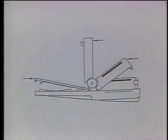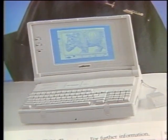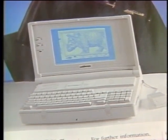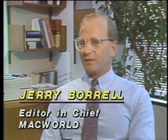Drawbacks include the machine's weight, an estimated 15 pounds, and its price, in the area of $6,500. But insiders expect it to be a popular and important new addition to the Macintosh line. It's a necessary device so that we can travel with our Macs. Businesses are going to love it. It's going to be yet another product that's going to sell very quickly and very profitably for Apple. Their 3rd product in a row, the Mac SE30, the Mac 2 CX, and now a transportable. It's going to put Apple back in the mainstream and gain a lot of market share for them. In San Francisco for the Computer Chronicles, I'm Wendy Woods.